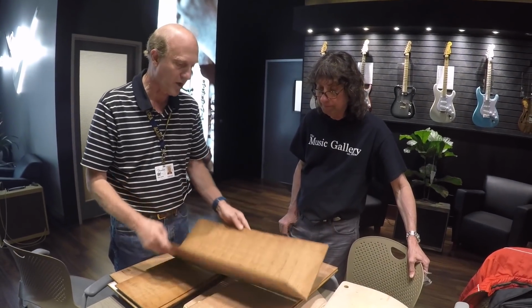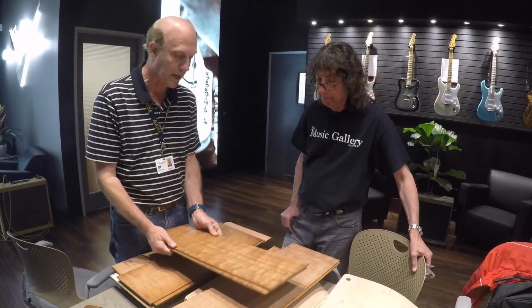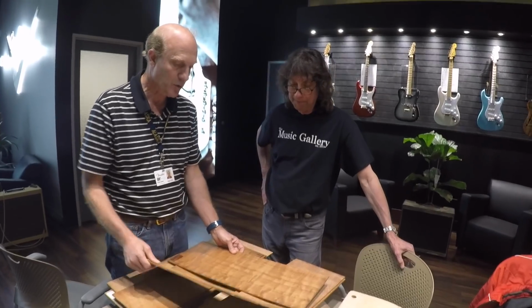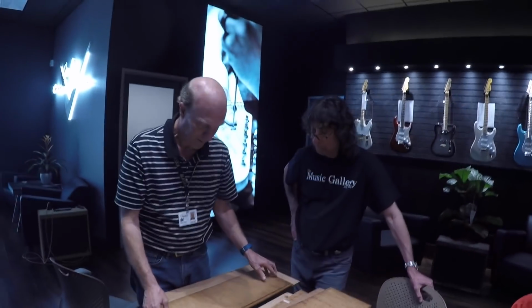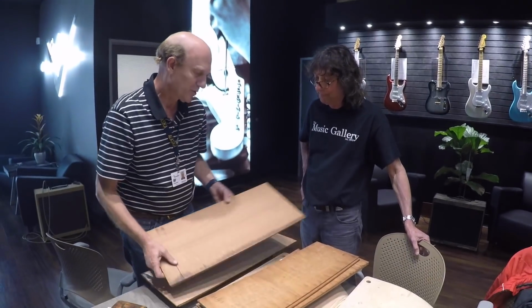This is another figured genuine mahogany, just different figure. This one's more like a quilt maple type figure. Almost getting to, I'm sure you've heard of the tree. Sure. Right? So it's almost getting to be that type of figure. Okay. Another set of something very similar to it. This one's probably my favorite.